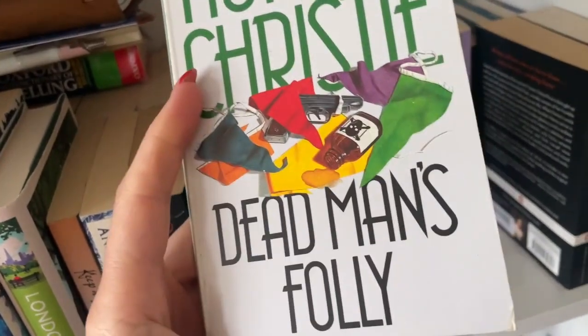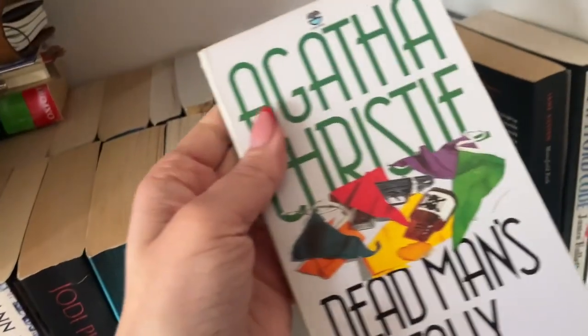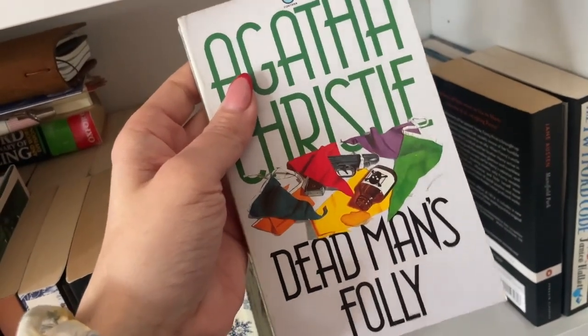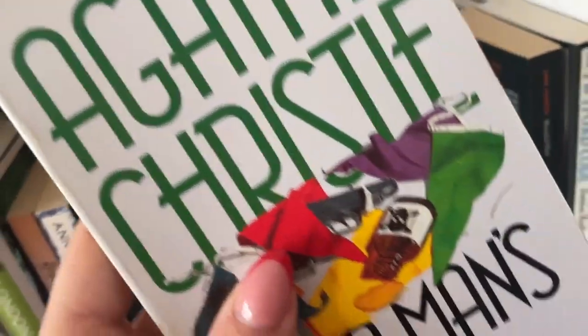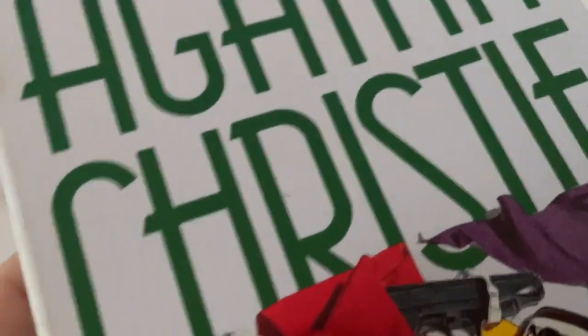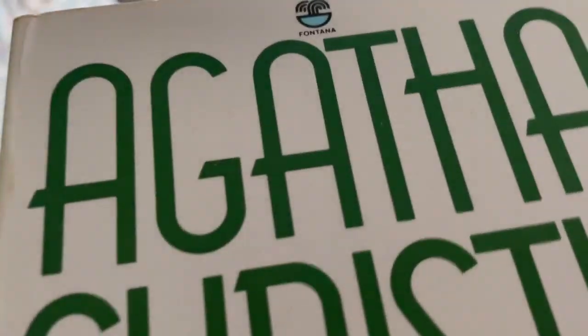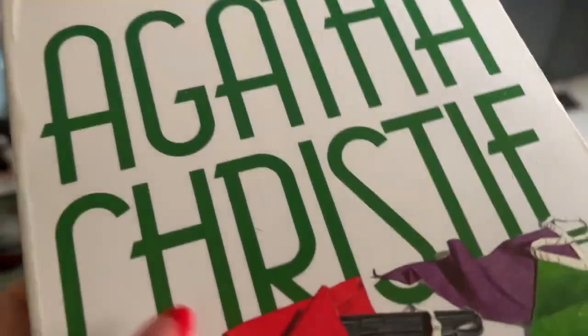I've got this copy, which is Dead Man's Folly. It's pretty cool to be able to take this with me to Agatha's house. So that is coming in my bag. And of course, I will film little snippets and you can see, hopefully I'll be allowed to film. And yeah, I will take you with me.